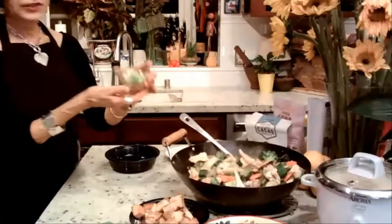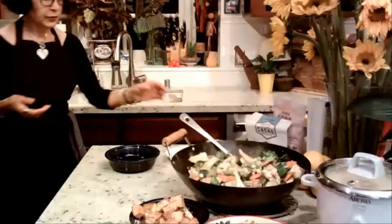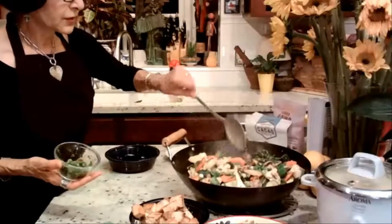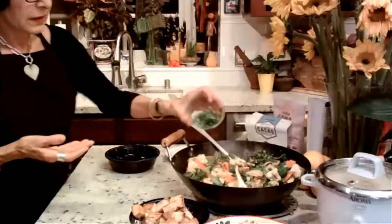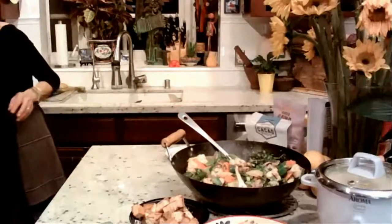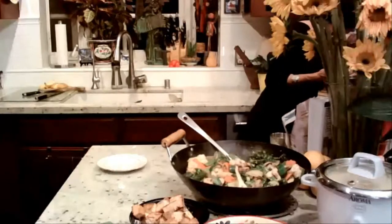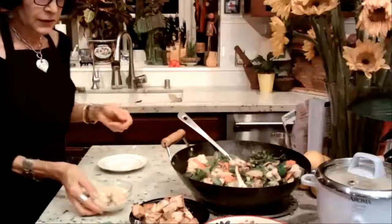Then I'm going to put on top of this sliced green onion, and I'm going to put on top of it some, oh, it's making it lose its beautiful color, though. Let's just stir things around a little bit. There we go. And I'm going to put some cilantro. If you don't like cilantro, obviously you won't do that. And then we're going to get out, oh, and then we're going to serve peanuts on the side, because that crunch from the peanut adds a lot. So we'll do that in a second.